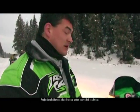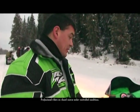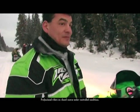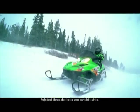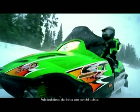How this thing gets up and goes, way, way more than anything I've ever been on. That turbo kicks in and you gotta hang on tight. I don't understand it. There should be flames coming out the back of this thing right now.